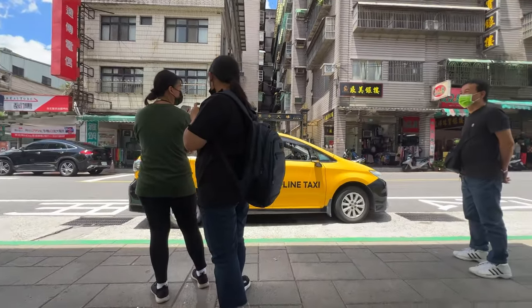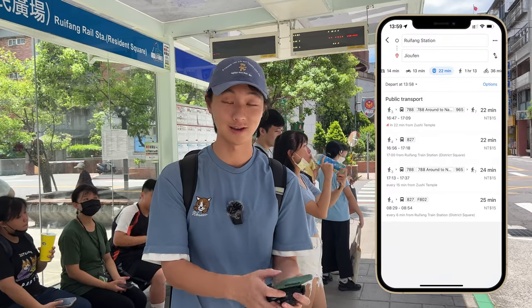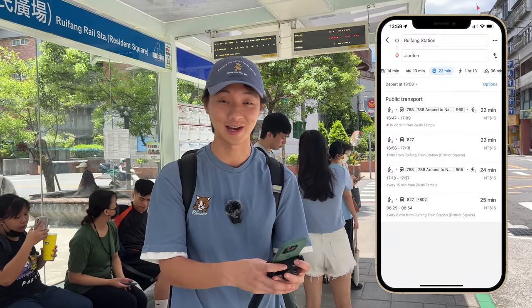Once you get off the train from Ruifang, you can actually take the bus. So there are multiple transportation options to go to Jiufen. One being you can take the taxi, which is a little bit more expensive, but it is faster. The second way is the bus, so you can pull up your Google Maps and start searching. There are a couple of buses that go there.